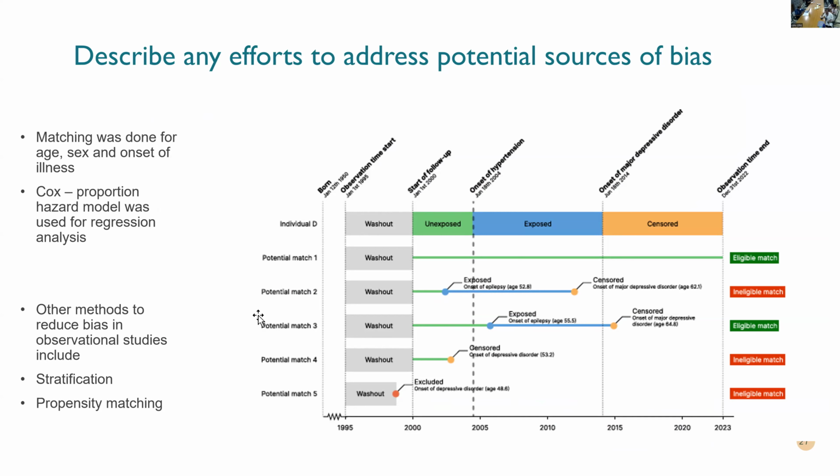Just to give an example of how they have matched the patients. Let's take this patient, individual D, who was recruited in 1995, passed through the washout period without any exposure, then developed hypertension in 2004, and subsequently developed depression in 2014. So that is the patient. Now, we will try to match that patient to a similar individual of the same age who did not develop that exposure. So we look at patient 1, who again went through the washout period without any diagnosis, then went through the whole study period without developing an exposure, which is the development of any medical condition. So he is an eligible match for patient A.